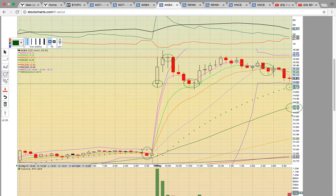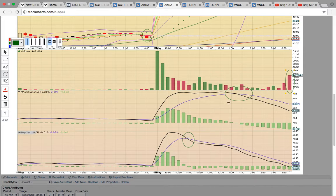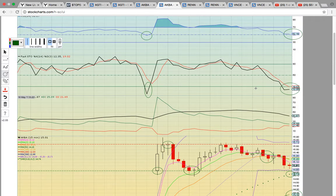If that breaks, you could see a big drop down to the 50 simple moving average, all the way down here at 1415. So keep an eye on that. Keep an eye on PSAR here. Could get a possible bear flip. There was a volume spike into the close. The MACD bear crosses on both time frames were red flags.